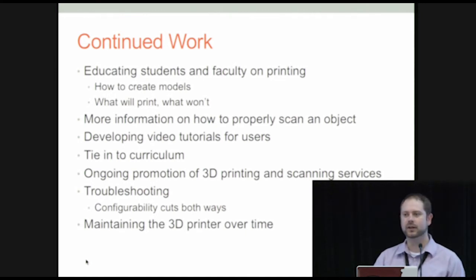We want to try and tie this into the curriculum a little bit more. Not in any sort of forceful way, but very much in the way that what happened with the architecture faculty members who just saw it and said, you know what, this is great. This is exactly what my students need. And we want to try to make more of those connections as we go forward.